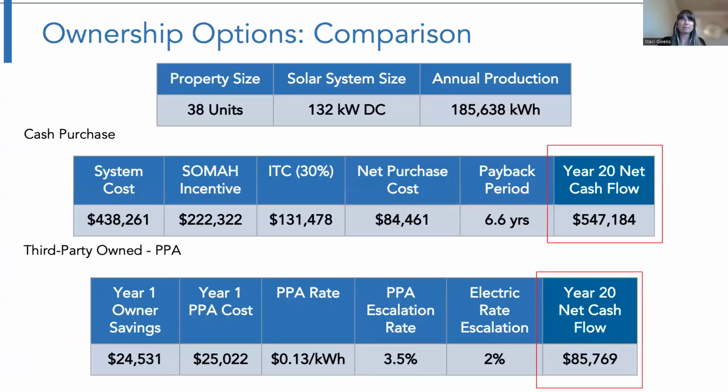Next slide, please. The following provides a high-level financial analysis and ownership option comparison for a 132 kilowatt DC system that serves 38 residential units. First, we show an analysis for a cash purchase option where the 30% ITC is leveraged. The net out-of-pocket purchase cost is over $84,000 with this option. There's a payback period of roughly 6.5 years, or a little over 6.5. And the year 20 net cash flow for this option is over $540,000.